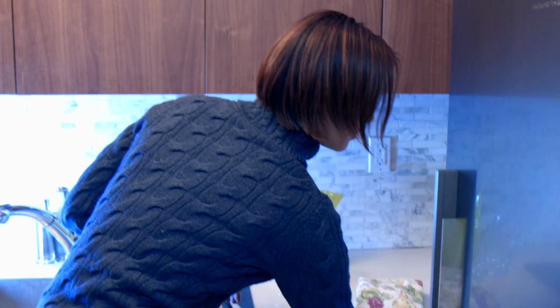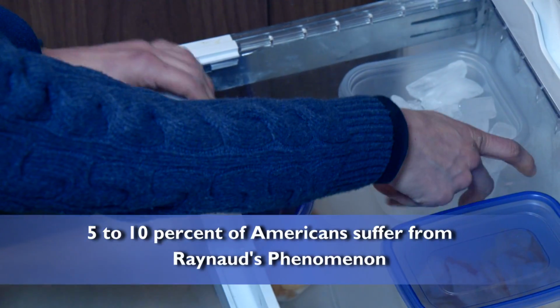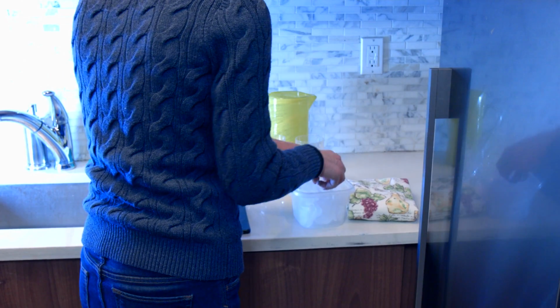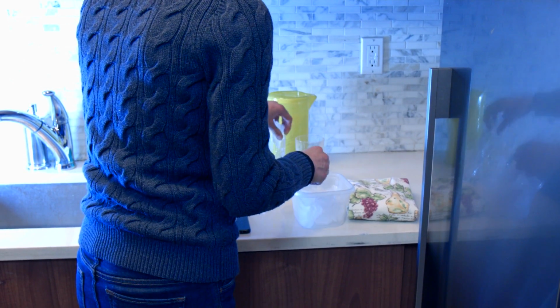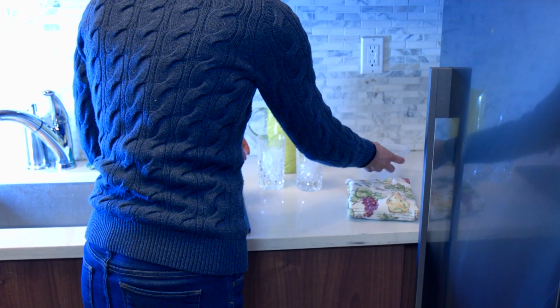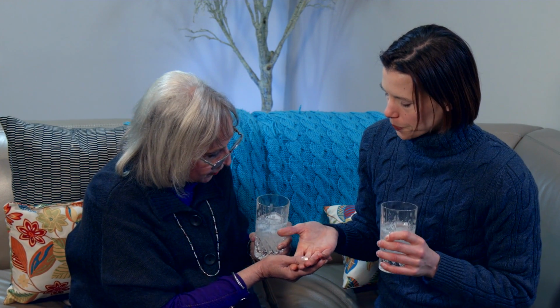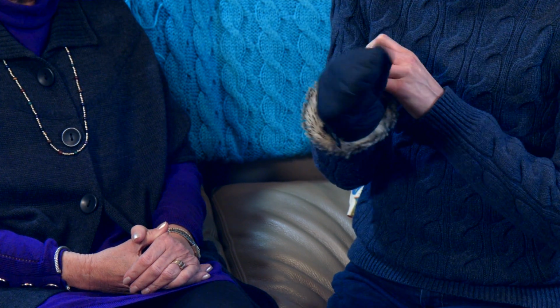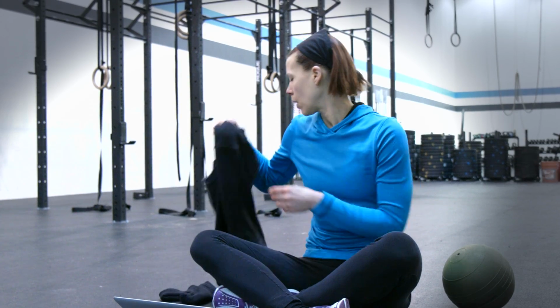According to the Raynaud's Association, 5 to 10% of Americans have Raynaud's, and 90% of them are women. Simple tasks like holding a cold drink or placing hands in the freezer to grab food can be all it takes to trigger a response. Even in warm weather, air conditioning may cause a painful spasm. Noticing your hands are turning blue. Initially, many sufferers might write this off. In fact, 80% have no idea their severe response to cold actually has a medical explanation.